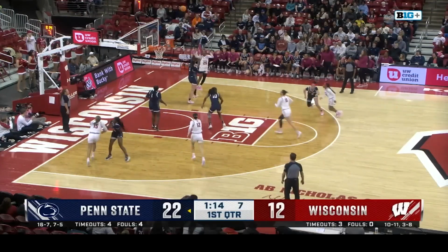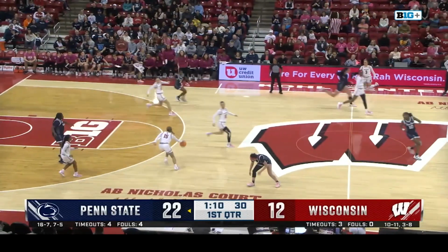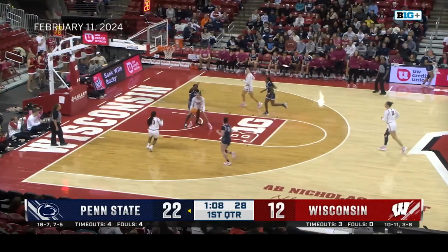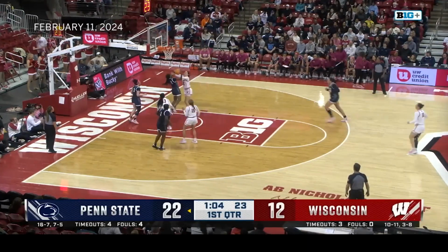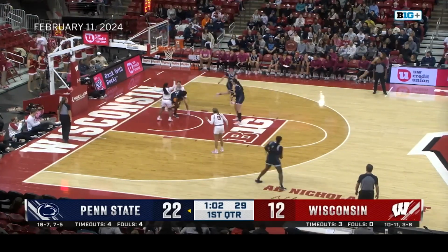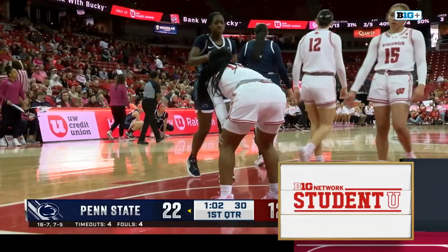She's able to set it. Step back jumper, that one too strong. Quick steal though from Sanaya Copeland. Give and go to Ronnie Porter, that is blocked by Owusu. Couple of opportunities for the Badgers, unable to fall. And a foul is called.